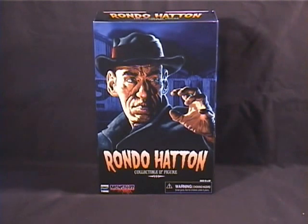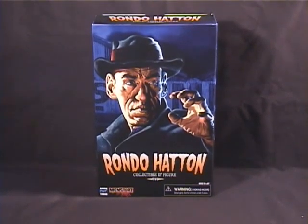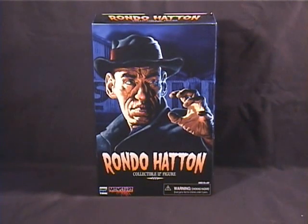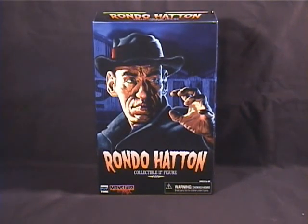I apologize if not. This is box art that at first kind of underwhelmed me, but as I've grown to look at it more and more, it's really grown on me. I like the purple background. It's got a very noirish look to it.